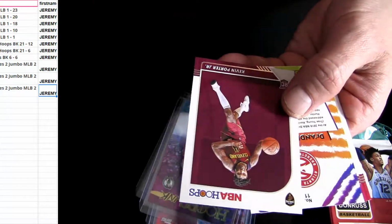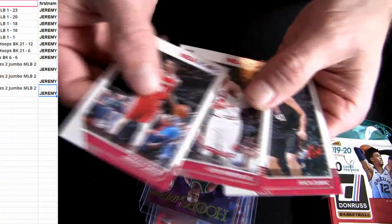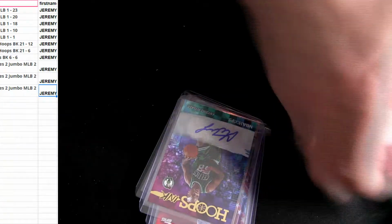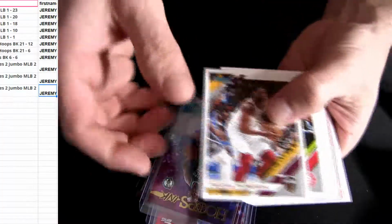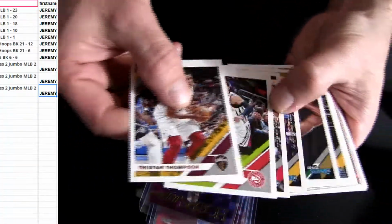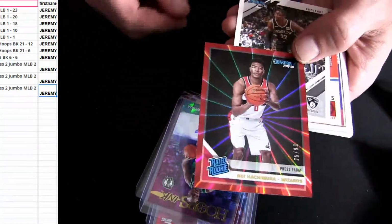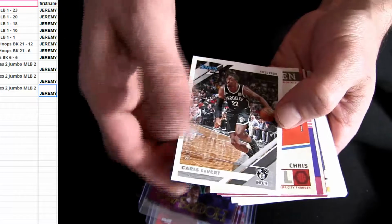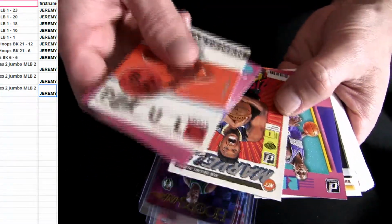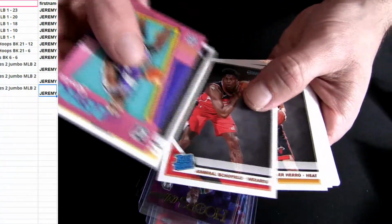Kiko, what's happening, brother? DeAndre Hunter. Trey Young, this is the 19-20, though. Rui, sweet. Look at that. Tough looking card. Zion got the marbles. Couple loadables. Weber. Hero and Bobo in there too. Nice little pack.